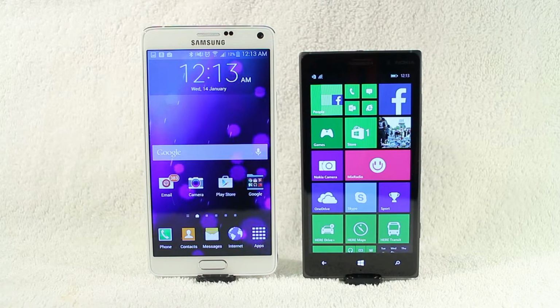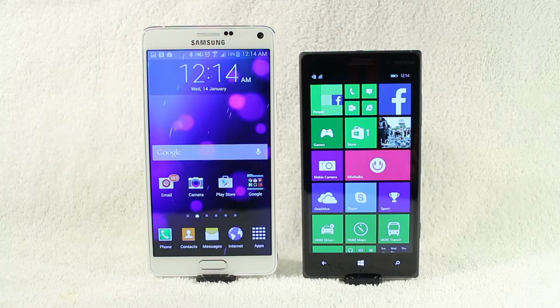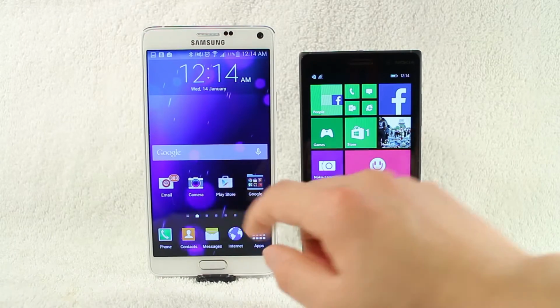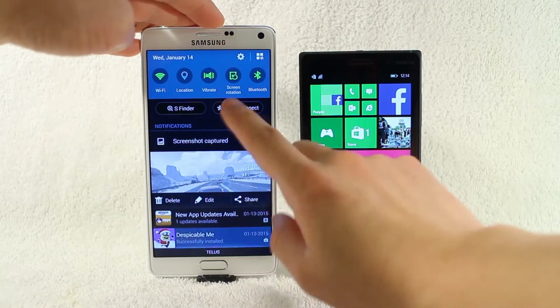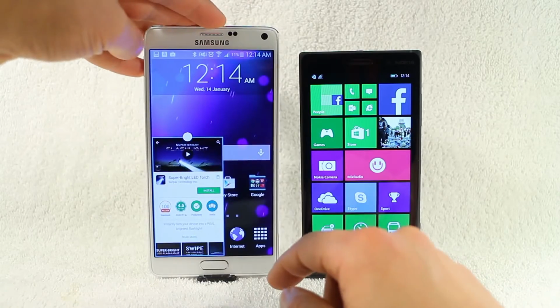Now, the way Samsung has customized Android with Samsung's overlays and with their software add-ons, the Note 4 definitely needs those 3 GB of RAM over the 1 GB that the Nokia Lumia has. So for example, the way Samsung has set up the device, you can run multiple applications at once. So I can pull up the Play Store here, I can minimize it, or I can make it have a smaller window here. So let's try that and drag and drop it there.